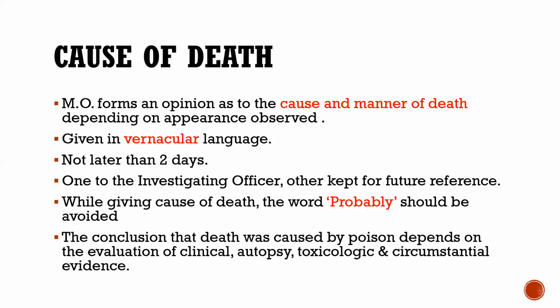Then, after doing the autopsy, we have to form an opinion about the cause and manner of death, depending on the appearances observed. The cause and manner of death should be given in vernacular language, and it should not be delayed longer than 2 days. So within 2 days, we have to form an opinion about the cause and manner of death, give a copy of our opinion to the investigating officer, and keep the other copy for future reference. For giving the cause of death, the word probably should be avoided.